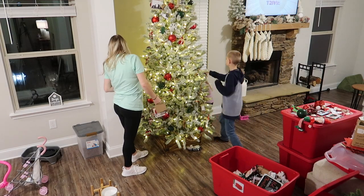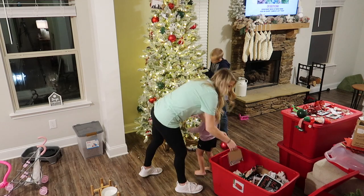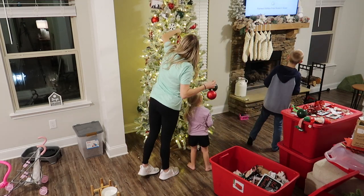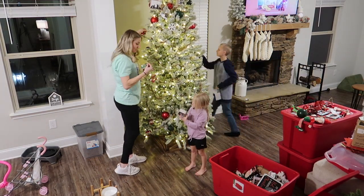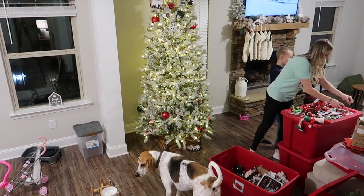So right now, the little ones are going to help me take all the decorations off of the tree. The ones that can just be thrown into the bucket, we're just going to throw right into the bucket right now. So like the ornaments, the wood ornaments, things like that. And then anything that is glass or the kids made, I'm going to pack special. So the ones that are glass are going to get bubble wrapped.